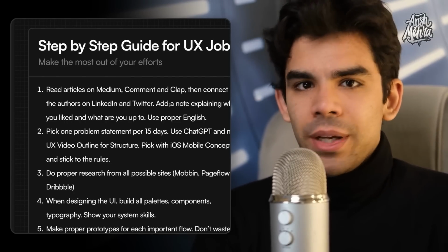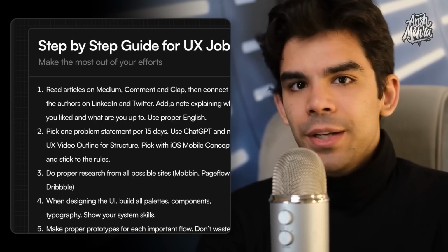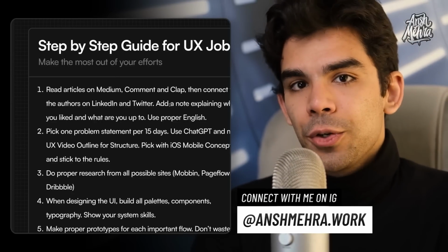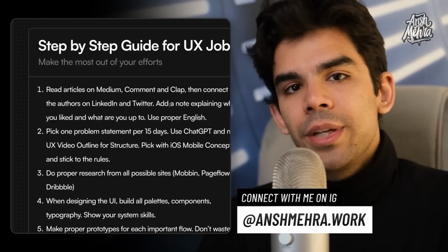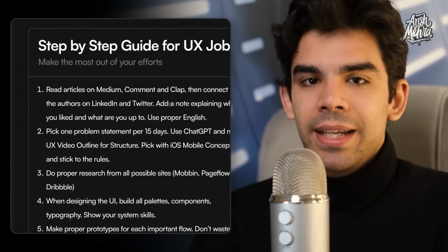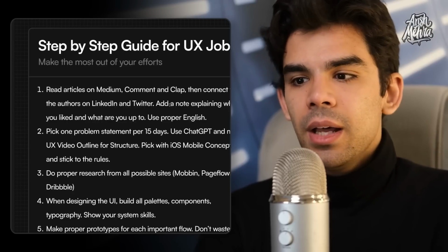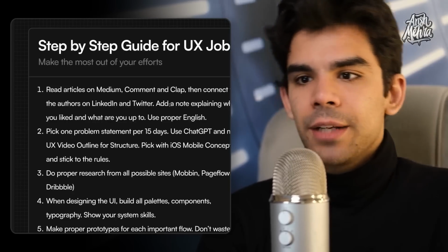They will be happy to connect with you. You don't have to ask them something. Don't ask them for an internship. Don't ask them for a job. That is not what I recommend you to do. My aim here is to get you connected with intelligent designers, intelligent recruiters on the internet, not just in India, but all over the world. So start connecting with people.